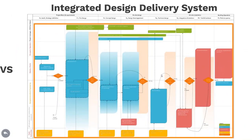On the other hand, we have the integrated design delivery system. Like Stephanie said, it's a collaborative methodology, and we can see here that it's totally collaborative. That means that as the first step, when the retrofitting is validated, contracts between stakeholders are signed at the very beginning of the project to engage their responsibility and define how risk and benefit could be shared. This is the role of the project manager, to engage and to make the contract between all stakeholders at the beginning of the project.